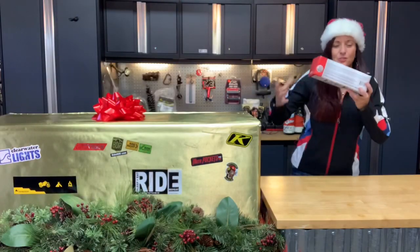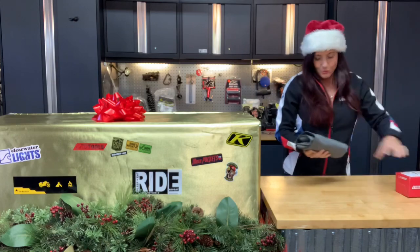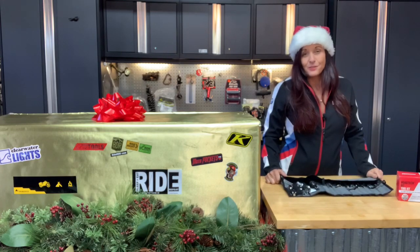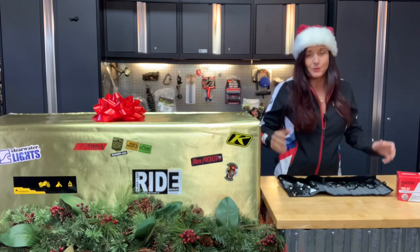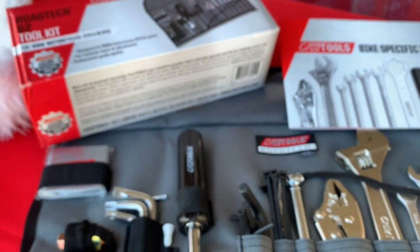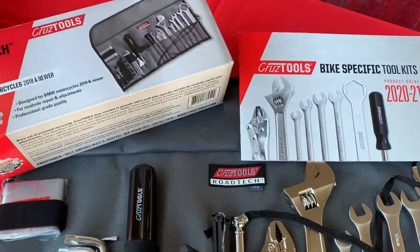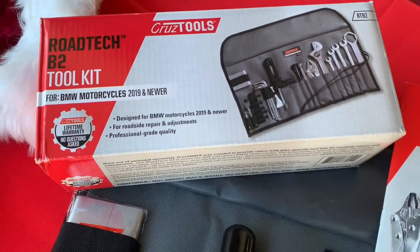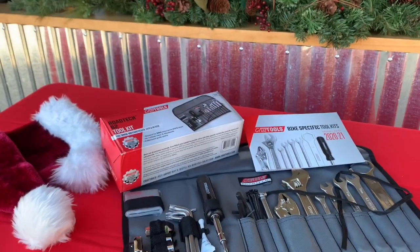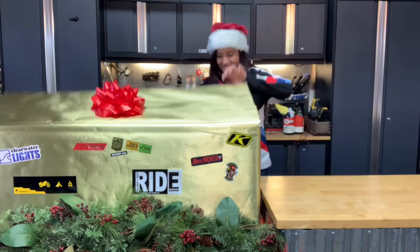First item I'd like to show you is a Cruz Tools Road Tech Toolkit. Cruz Tools makes toolkits for all types of motorcycles. Now, if you ride a lot, sooner or later, you're going to be making roadside repairs on either your bike or your buddy's bike. And it's good to have a well-stocked kit, quality tools, reliable, so that you can make your fix and get back on the road. This kit is RTB2 for the 2019 and newer BMW motorcycles. It runs about $129.95. It's the same toolkit that I carry whenever I'm adventure riding. You can find this kit and others like it at cruztools.com. Let's see what else we got in here.